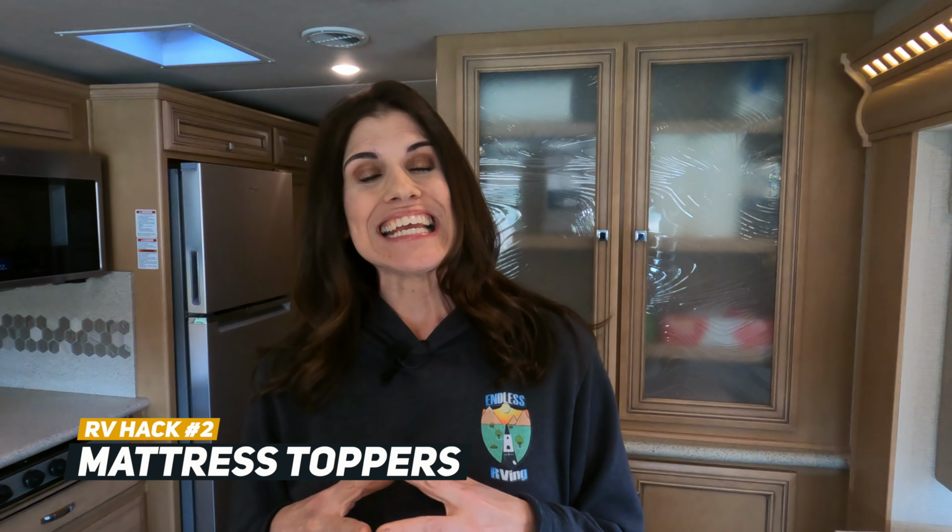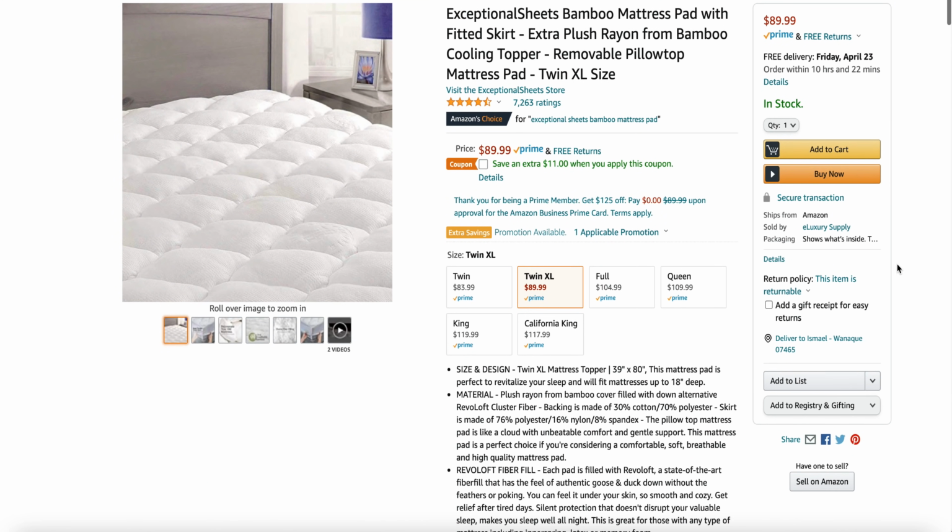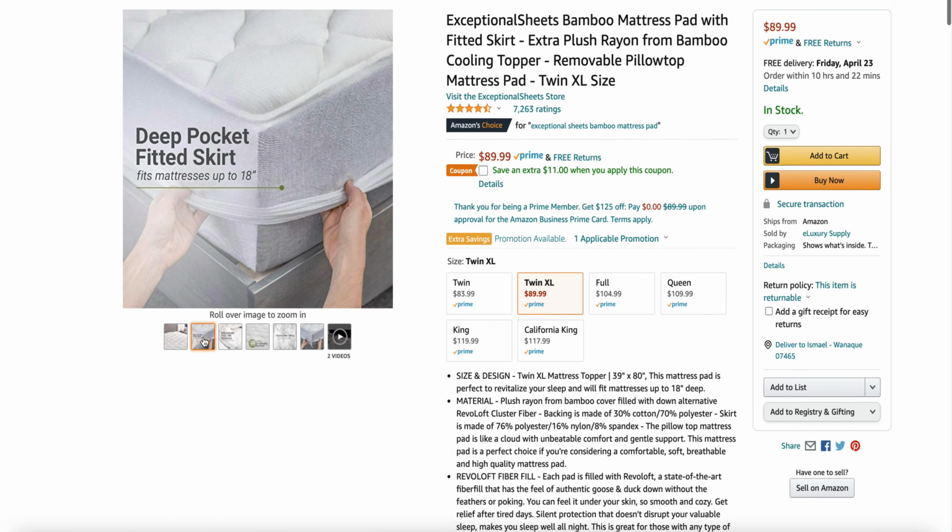So we got an E-Luxury mattress topper, which is actually used in Marriott hotels. It is so soft, so cushiony. It's pretty much like sleeping on cotton, all right? The first night we slept on it, it was unbelievable. Felt great when we woke up. This definitely solved the problem of uncomfortable RV bed syndrome without getting a mattress. So I highly recommend, if you don't have a mattress topper already and you're not happy with your bed, definitely invest in one.